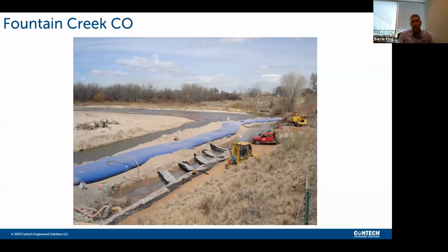And then a little something else. This is stream barbs, and so you can see what's going on there. And so you have a series of barbs that were constructed out of the Ajax units. And if anyone knows anything about that, stream barbs, it's really a dike. It's really kind of a weir configuration. And what you're trying to do is force those erosive forces away from the place where you don't want them to act. That's why they were installed here. So just a myriad of ways to use these.